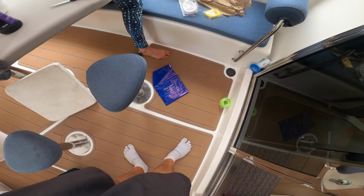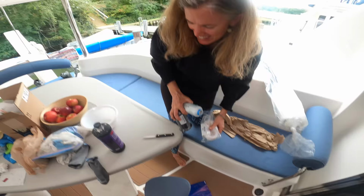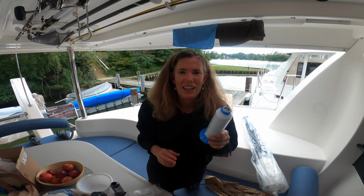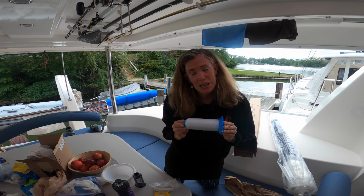Exciting. This is exciting. Oh my god, this is the indestructible thread. I've never paid $130 for a spool of thread. That's a lot of money. But this is lifetime thread, PTFE. It's clear thread. I'll use this for the stack pack, and that will make the stack pack last forever.